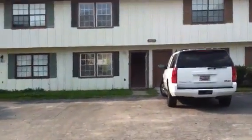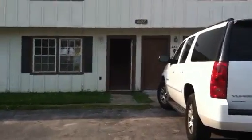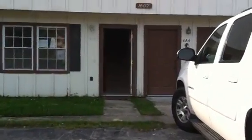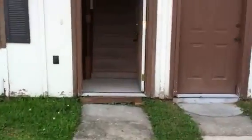You probably need carpet and paint, but overall, I'm surprised at the condition of it. Usually these foreclosures are really beat up, and this one isn't. So as you walk in, you've got a tile entry, carpet in your family and living area, two double hung windows. Looks like the windows are fairly new. They are vinyl windows. Pop out for cleaning.